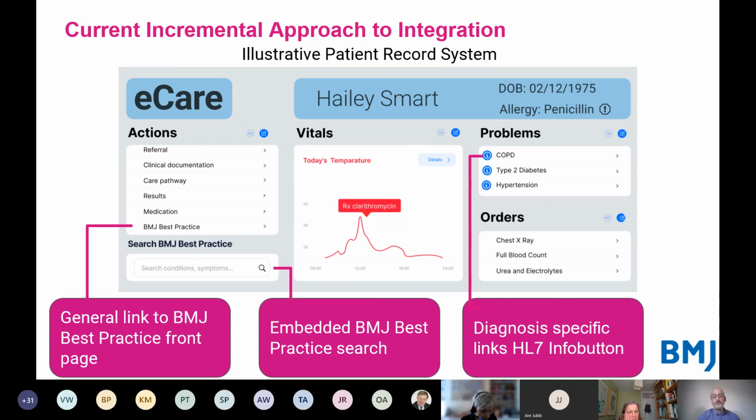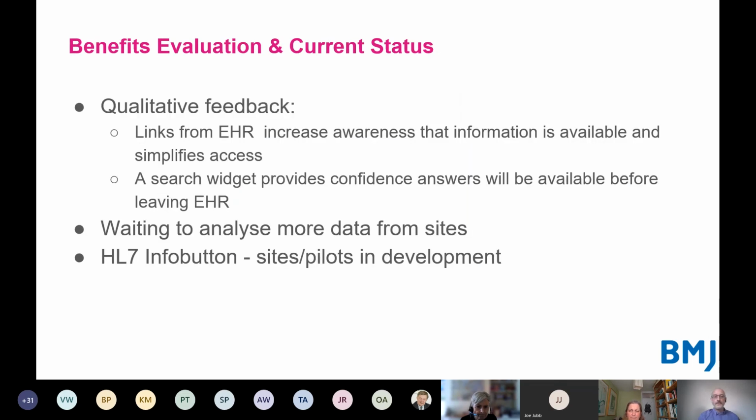And then the third one is picking up this problem list theme again, but using a standard this time, something called the HL7 Infobutton. So against each item in the problem list, there is a link, and if the clinician clicks that link, they'll be taken through to specific recommendations about the condition. So if you go to the next slide.